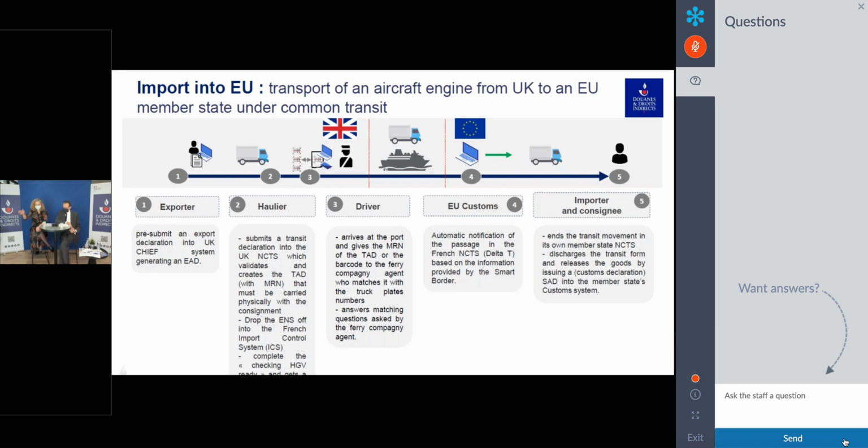At the arrival, our last final step, again, there is a role for the importer and the consignee, but the fact is, as you said, there are examples, it's generic. So at the end, there is a consignee which has to end the transit movements in the local NCTS, the NCTS of the member states, and to discharge the transit form.